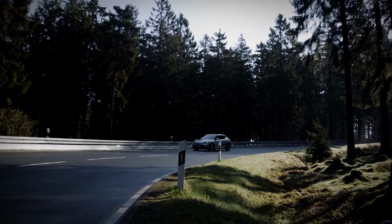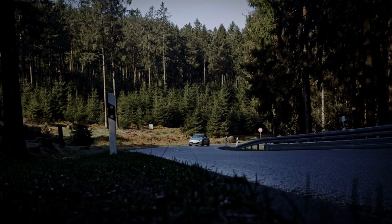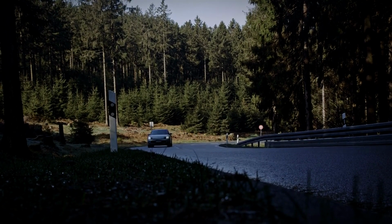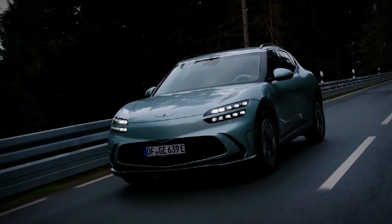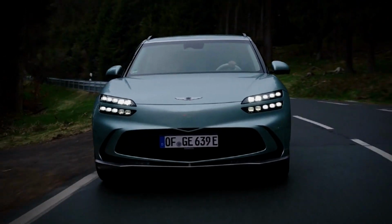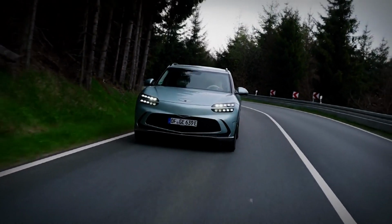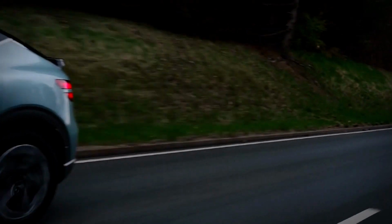Prices start at £54,000, about 10 grand less than the Audi. And while it isn't quite as spacious, it will still manage 312 miles on a charge. And if straight-line speed is more important than long-distance hypermiling, top-spec cars can hit 62 miles per hour from rest in 4 seconds flat.